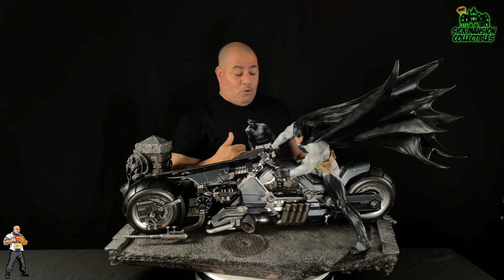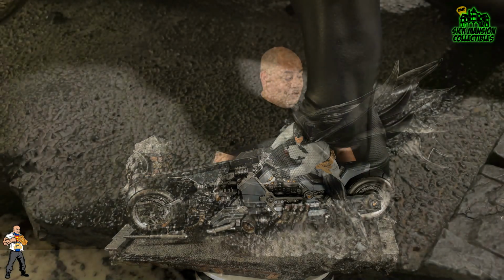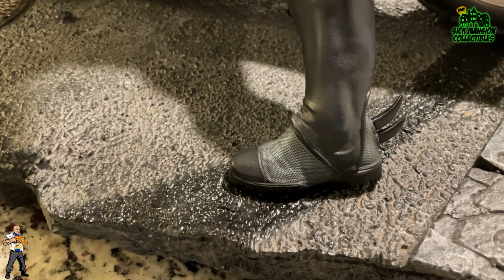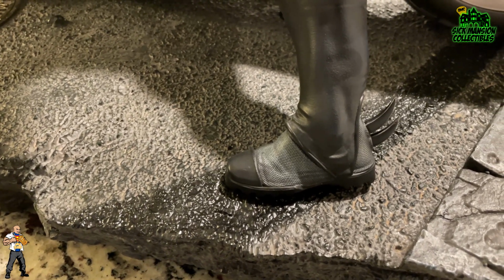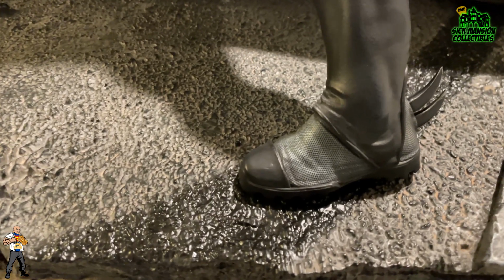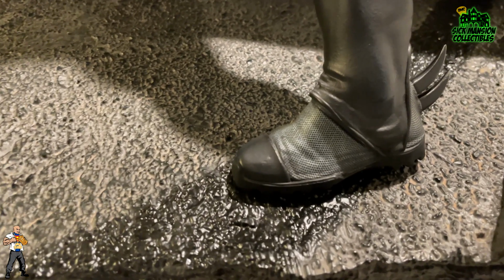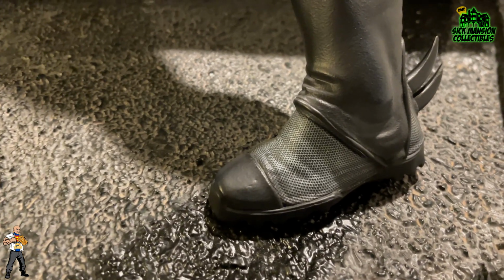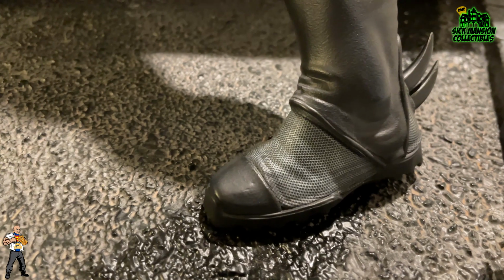Let's go ahead and start at the boot and work our way up. So let's go, guys. Let's start looking at this boot. First of all, when you look at the boot, it's phenomenally sculpted. A great job with the sculpt on these boots. Very nice work, man. As you look at it, you're going to look at the toe front part of the boot. Very nicely sculpted. It looks like a nice thick piece of leather.